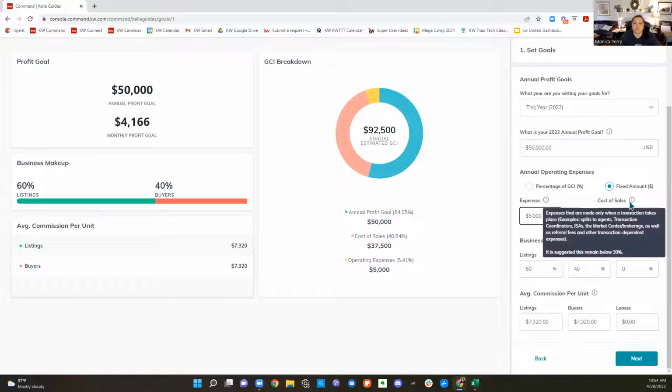Cost of sales are expenses that are made only when a transaction takes place. Examples: split, the money that you pay to the market center, transaction coordinator fees, ISAs, market center brokerage, as well as referral fees to other agents, right?